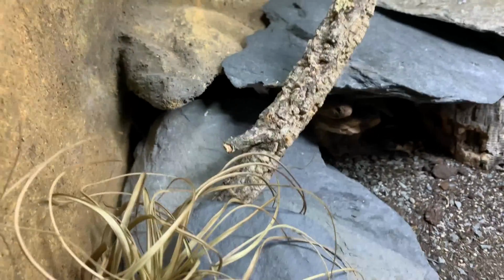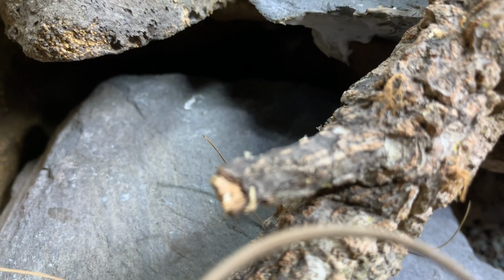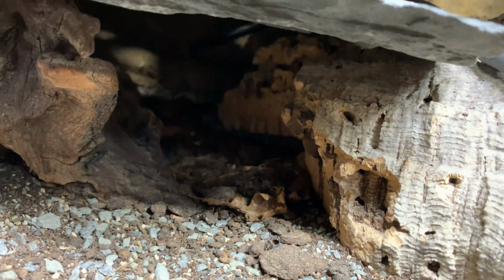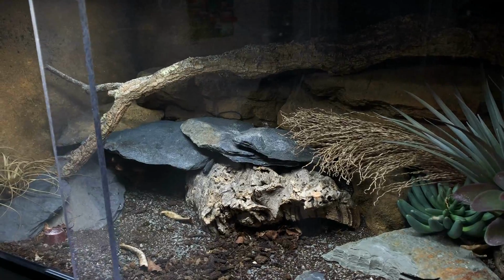Now, if you've got to the end of this video and you're like, hang on, I am doing everything correct, but my gecko's still hiding, I'm here to say that is completely normal. I actually filmed the geckos this morning on the day I'm wrapping up this video, and you'll be able to see that not one of my leopard geckos is out.